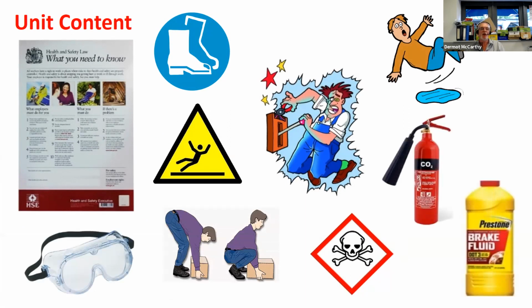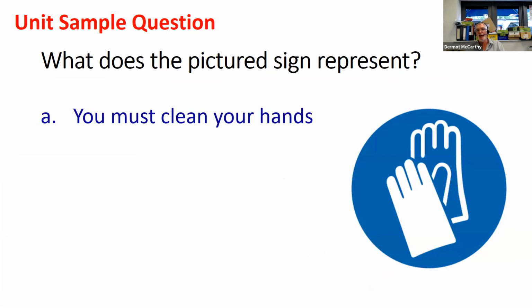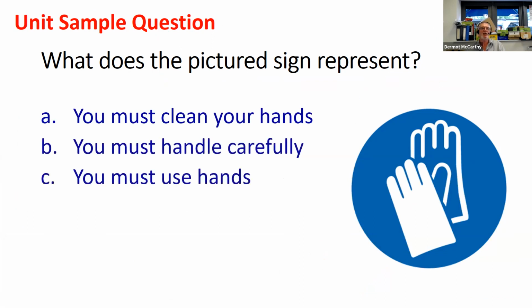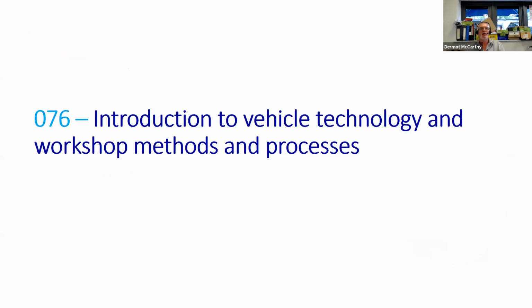Okay, so we'll move on. This is just giving you a sample of a level 1 question. So we've got a sign there, and then the lads would have a little look at it. They would have been taught what it means, and then they will pick an answer. And up the answer will come. Hopefully most of our guys will get it.